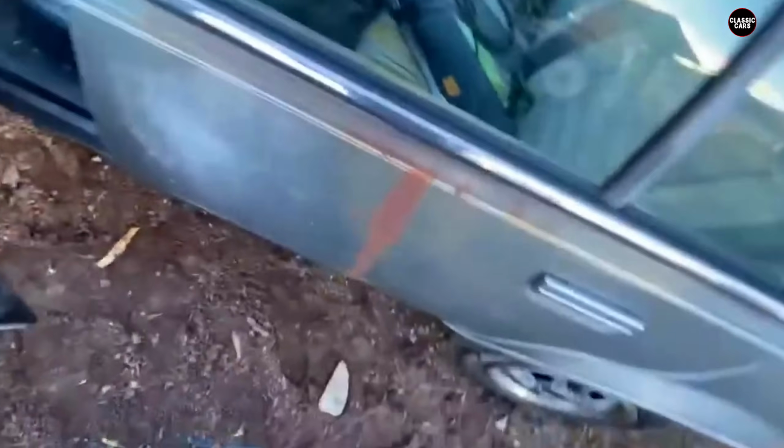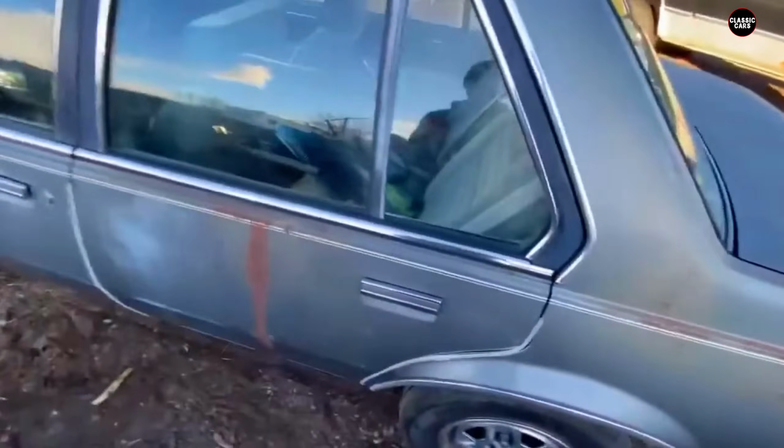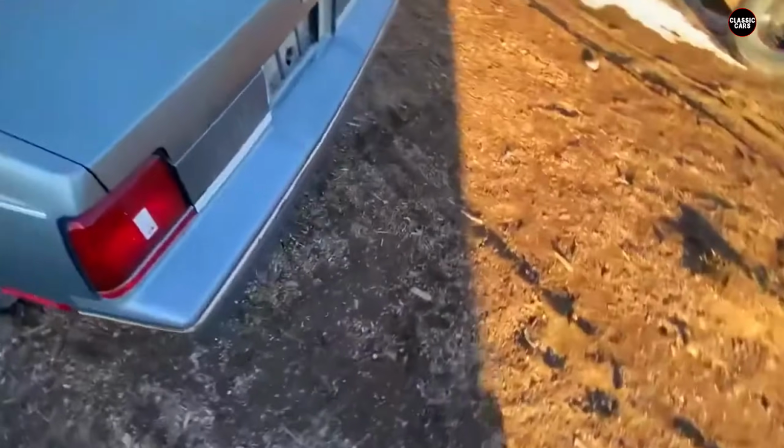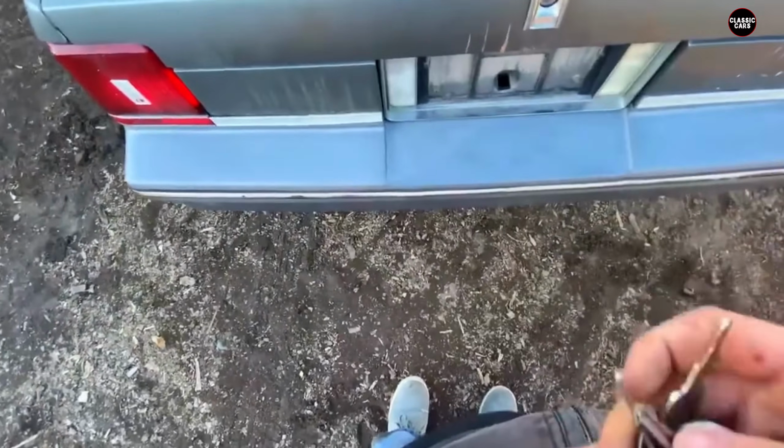When the Forenza first hit the market, it enjoyed a brief period of moderate success, thanks in part to GM's marketing efforts and Oldsmobile's loyal customer base. However, it quickly became apparent that the Forenza was not up to the task of competing with imports.